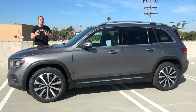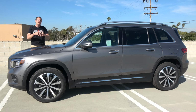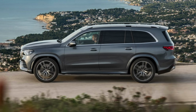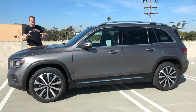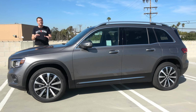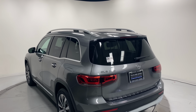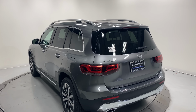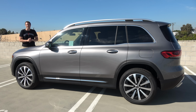It's sort of a baby version of the Mercedes GLE, which is their midsize SUV, and a really baby version of the GLS, which is their larger SUV. Right now, the GLB comes in only one version, the GLB250, which uses a 2-liter turbocharged 4-cylinder that makes about 220 horsepower. You can get it in front-wheel drive or all-wheel drive. Like I said, prices start around $37,000, but this GLB is well equipped with a 3rd-row seat and a few other options, bringing its sticker price to around $45,000.